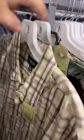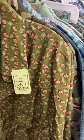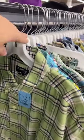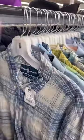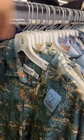Lacostes don't sell for as much as they used to, but they still sell. Jim Thompson. What is that? Is that like elephants on a hammock? Tommy Bahama is great. I love picking up Tommy Bahama. We actually picked up a bunch here last week. I doubt they have any more because we pretty much scooped all the ones that they had left. If they have any left, it's going to be plain Tommy Bahamas.